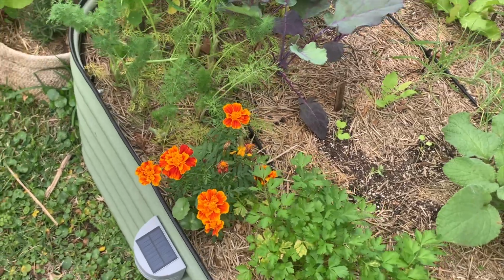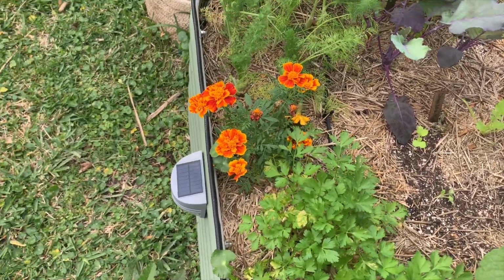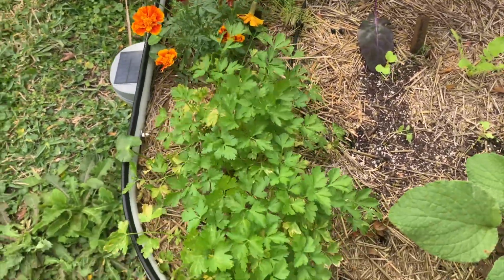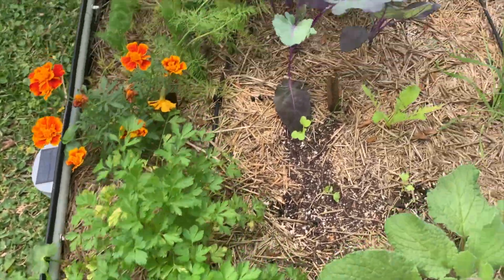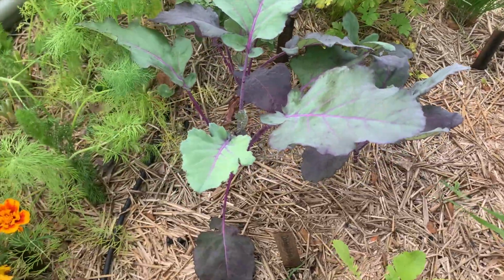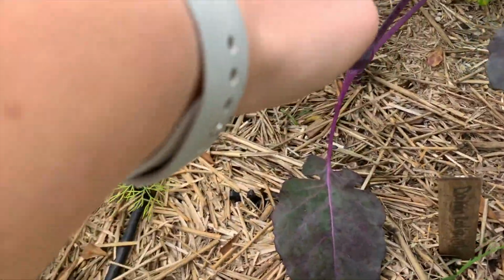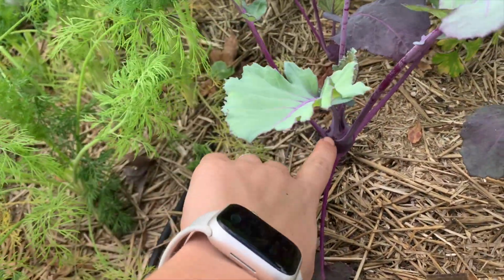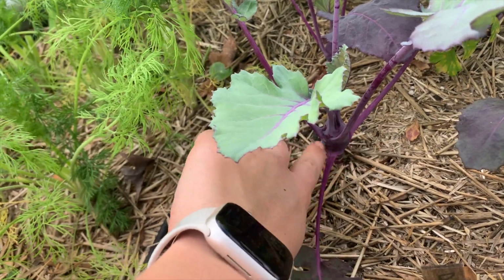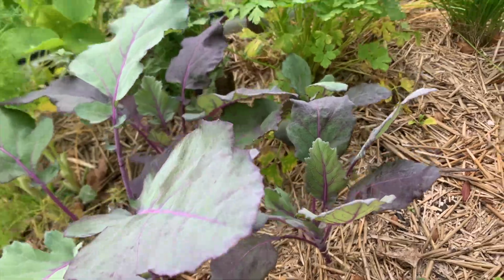Marigolds, I finally got blooms this month. I planted those in October and finally got blooms here in January. This is parsley. There's more oregano and parsley. And here's my kohlrabi. This is purple Vienna kohlrabi. And you can see the ball is beginning to form on this one. That's probably the most mature out of all four.